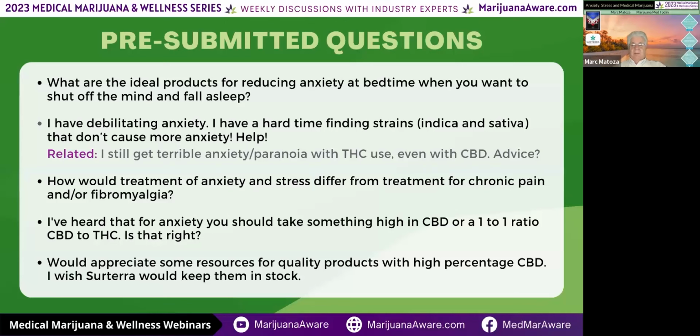But I think, again, you pointed out something that's really, really important, which really leads into the next question. And that is, it's the terpene profile that makes a big difference. Because here, the next question is, I have debilitating anxiety. I have a hard time finding strains, indica and sativa, that don't cause more anxiety. Help. And a related question, I get terrible anxiety, paranoia with THC use, even with CBD advice.